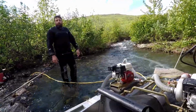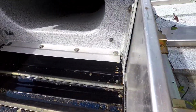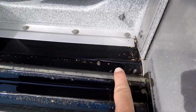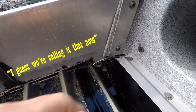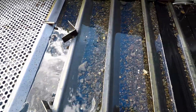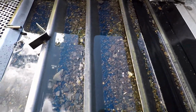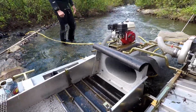All right, guys, there's James Dunn, and we have a really nice accumulation happening here. Bunch of chunky gold all in the corners, up in the peekaboo mat, all over on that side. There's a bunch hiding down here in the miner's moss. We are looking pretty good, so I'm gonna change quick and jump right in and see if we can get the rest of this pay streak.